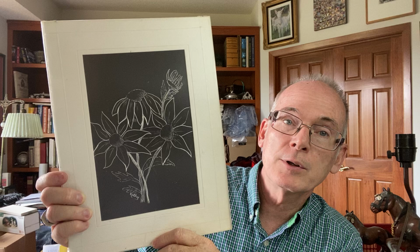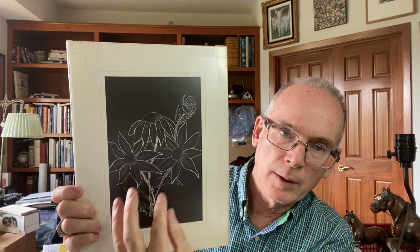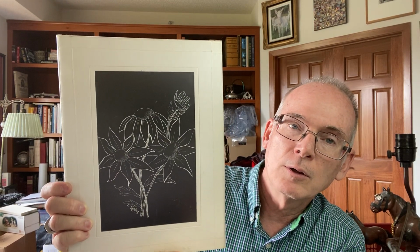It looks like sunflowers, particularly this one, the way they droop as they mature. So yeah, it's a nice little print, and the front of it is plexiglass. It was framed at some point, but somebody took it out of the frame and it was just floating loose in the bins. So I grabbed it.